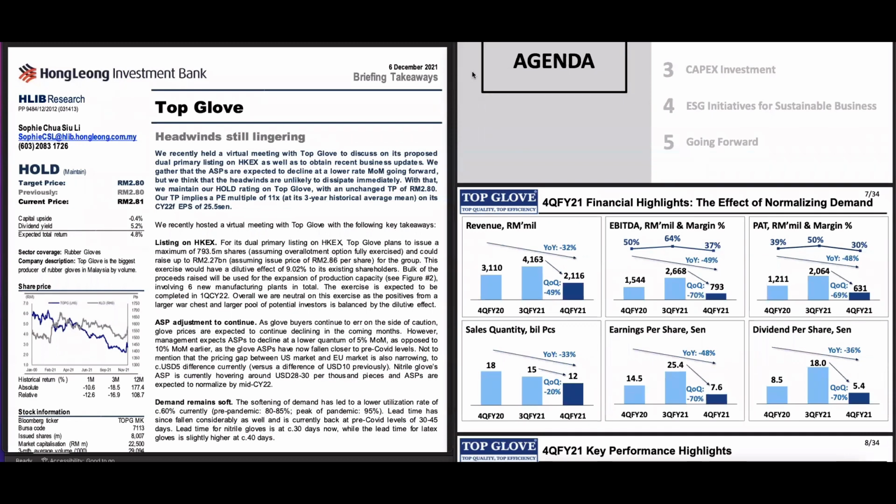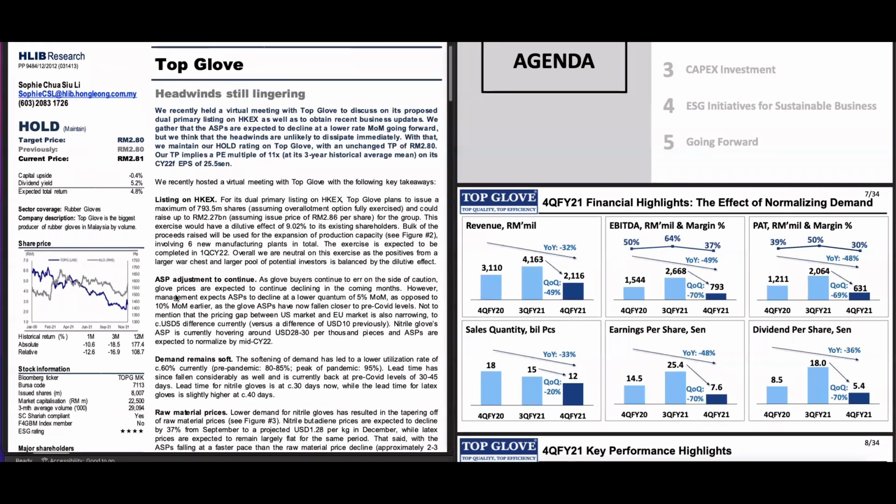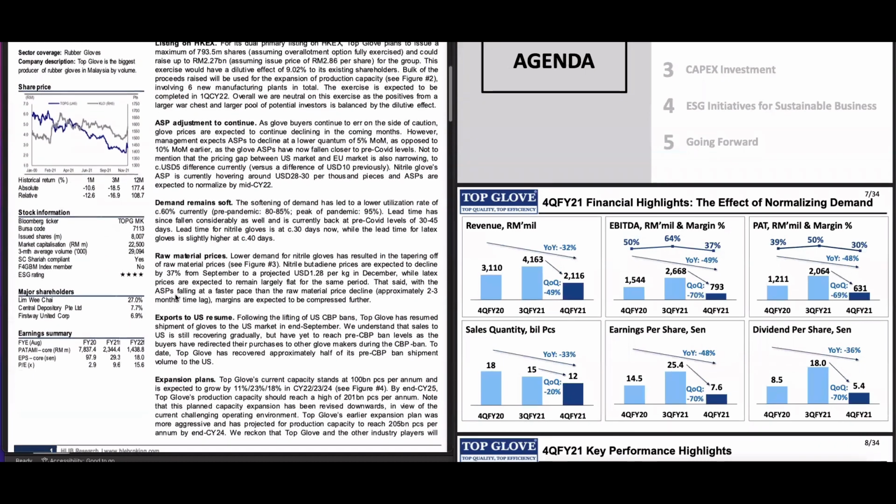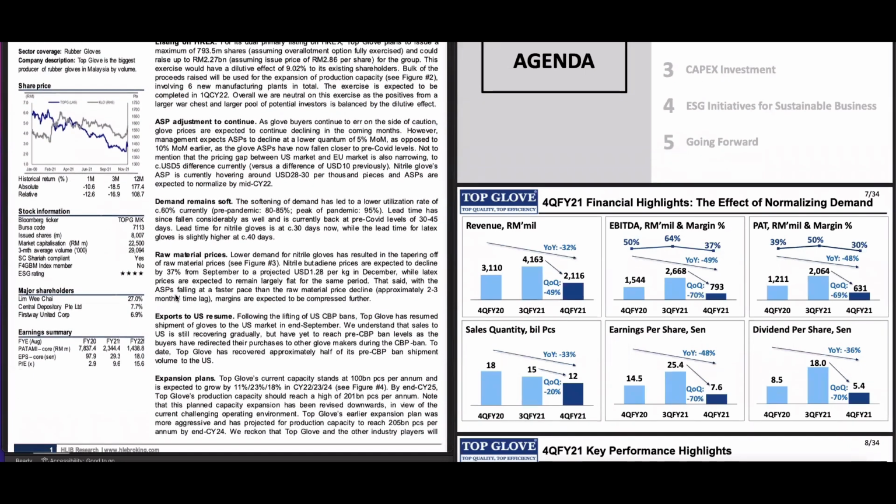Today I'm going to share with you this Topglove report by Hong Leong Investment Bank. They just released this report on 6th of November. From this piece of report we can gather some very important information and do analysis to predict the coming quarter revenue and the earning per share.